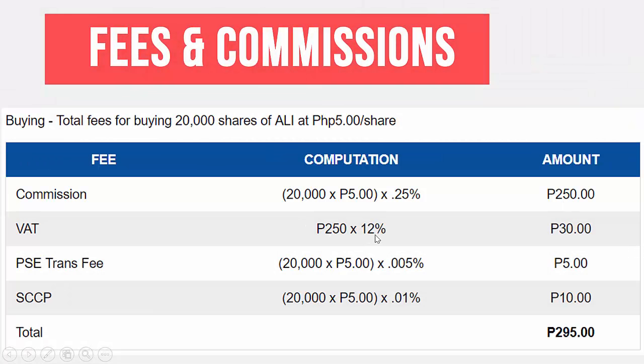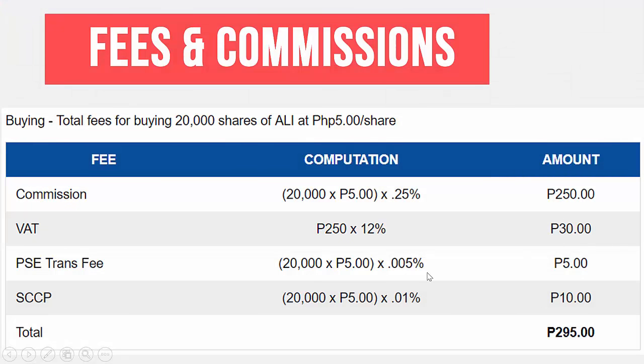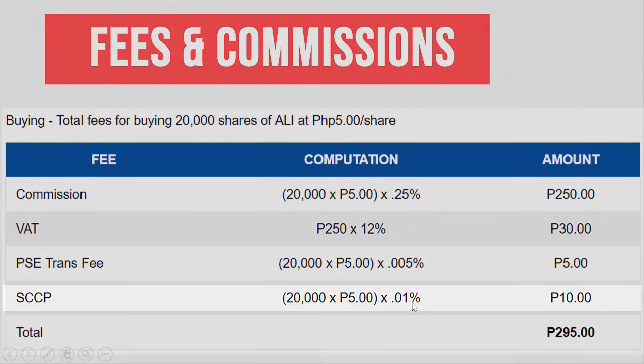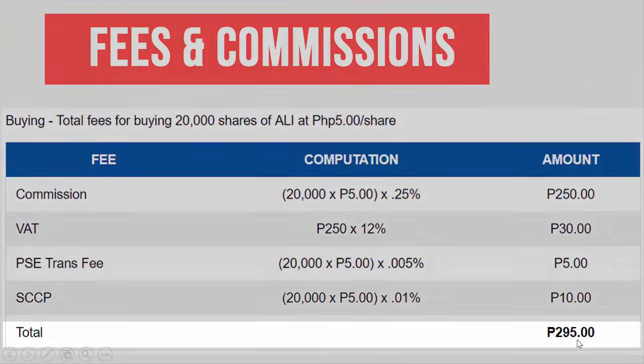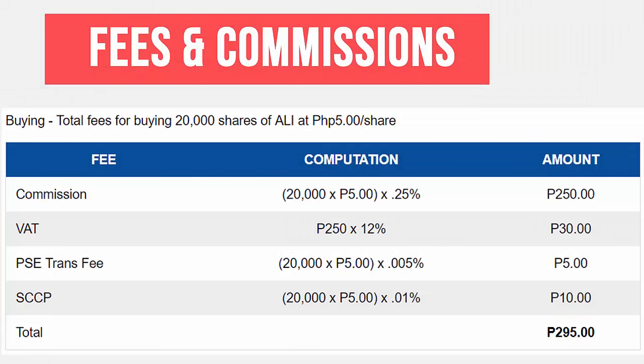And then yung VAT is 12% of the commission. So, 12% of 250 is 30 pesos. And then, this is the gross trade amount times 0.005%. So, we get 5 pesos for the PSE trans fee. And then SECP, so that's 0.01% of the gross trade amount, which is 10 pesos. And if we get the total amount of all those commissions and fees, we get 295 pesos. This is already part of your expenses when you buy stocks. So, hindi mo ito maiiwasan kasi part na ito ng sistema.